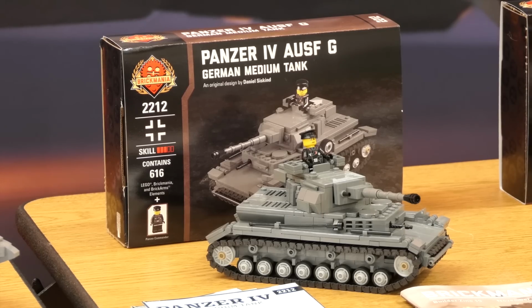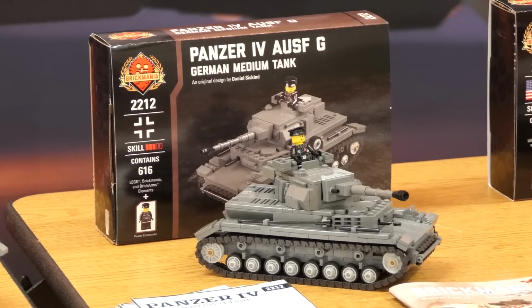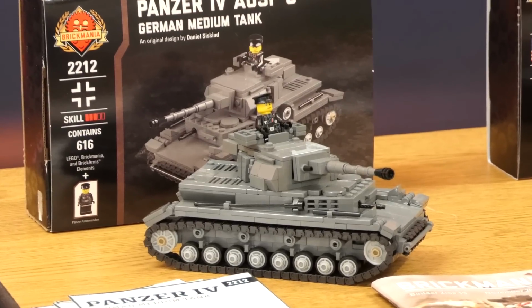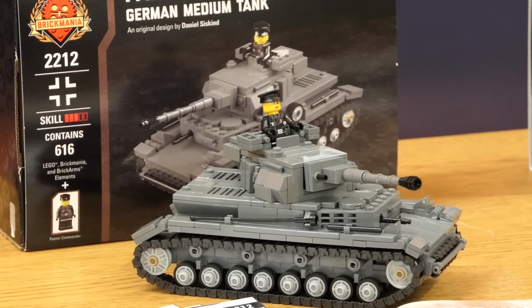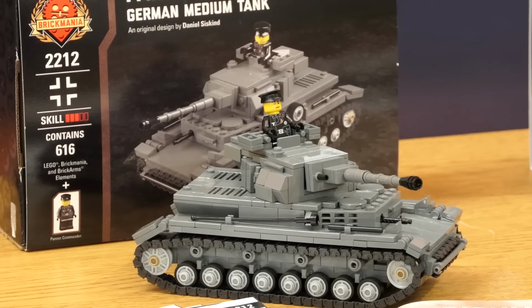But we're in a situation here where we want to give these to people who want to directly support Brickmania, and so we want to give you everything with it that makes it legit. And that's a great example of something where it will be legit. Yeah, and you can tell when somebody's selling you a bootleg when it doesn't come with original instructions or original anything.